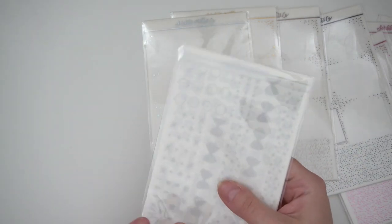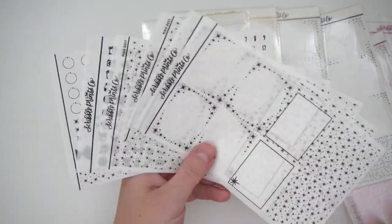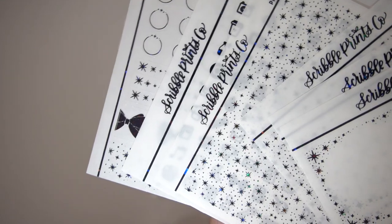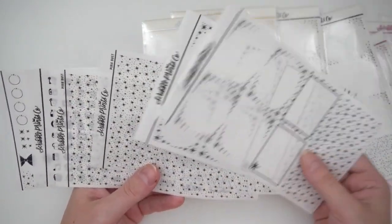The next one here is a mystery overstock, but this is the newest format with the hole reinforcers. This was in the grocery mystery, and this is in a confetti black, so it's a little bit thicker of a texture than the last black I showed you. And this is in the pixie dust format, which is brand new, and I love it. It's going to go with so much.